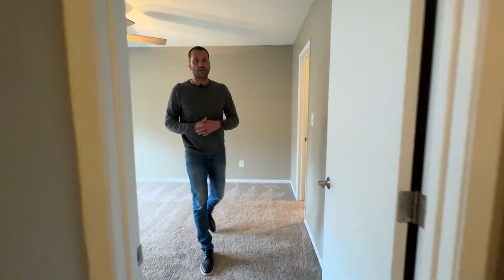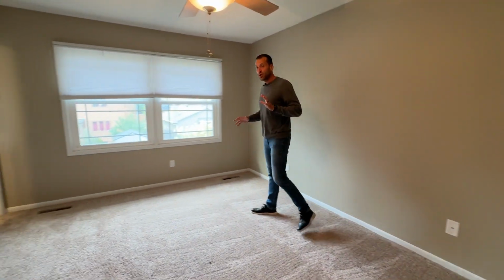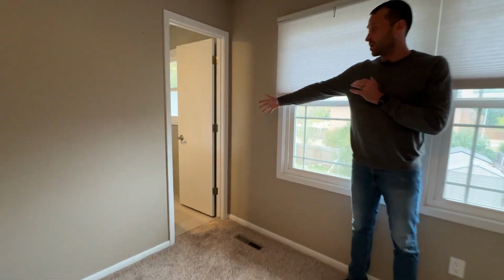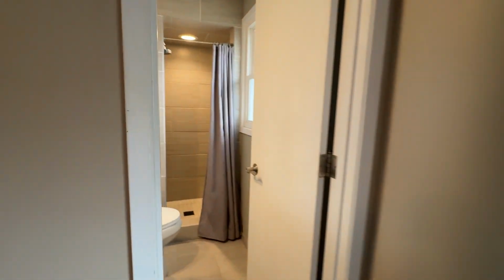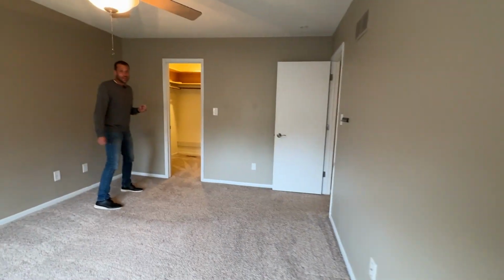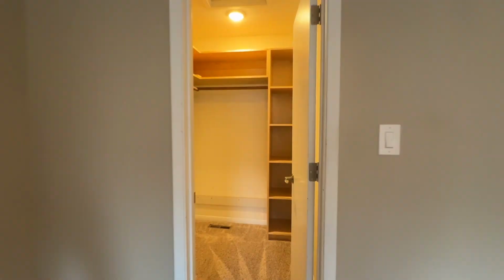All right, now here's the master bedroom. Great space overall. You have a 3-piece bathroom right here. You have a walk-in shower, toilet, and sink. Then to round out the master bedroom, you have a walk-in closet right here.